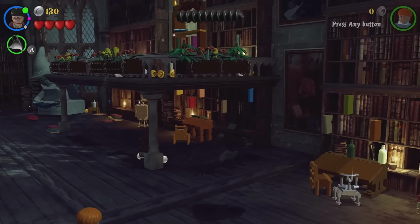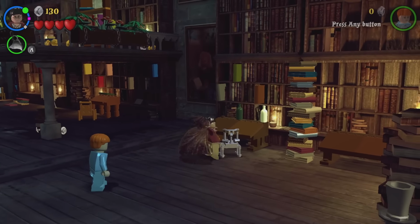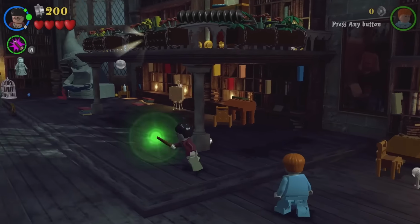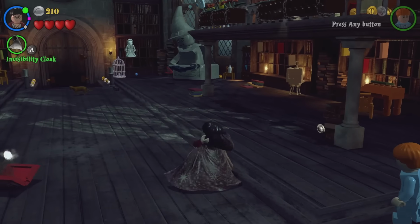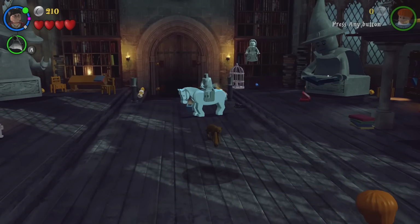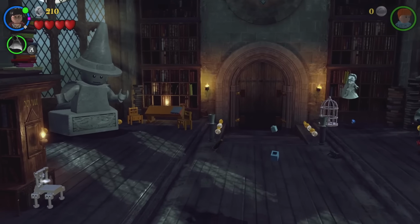Isn't this a little suspicious? Mr. Ronald Weasley is following us around? Something special about this here. Okay, just some money, I guess. Wait, do we really need the invisibility cloak? Oh, lots of stuff around here. Wait, you're not gonna attack me, are you? Okay, you're just running by.